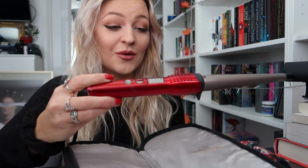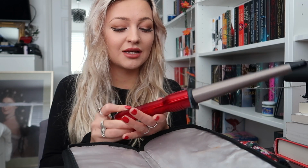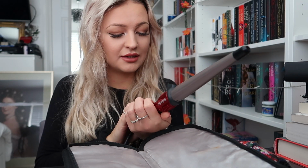So I just used this here. I've had this for, I don't even know, I got this when I was in my teens, so a long time. This is a Babyliss, I think is how you say it, curling wand. It doesn't say which one it is, it's quite old. I don't really have a special method as to how I curl my hair. I just kind of do it.